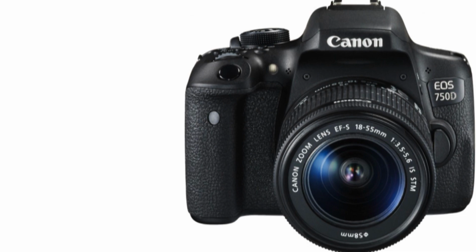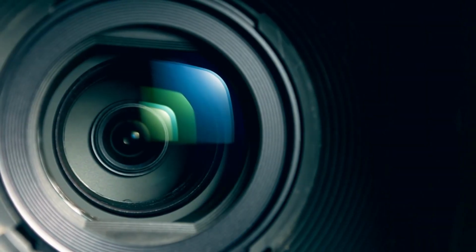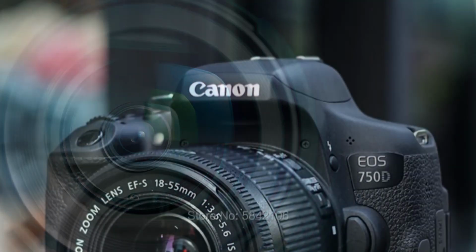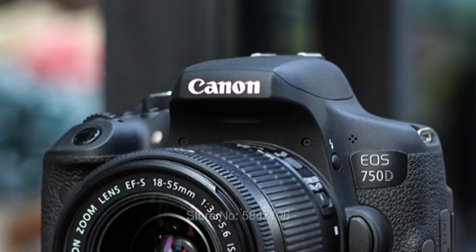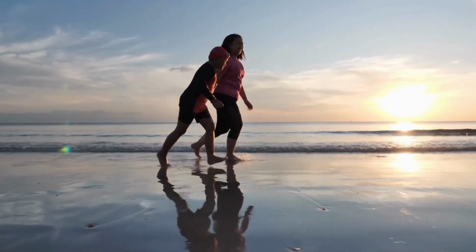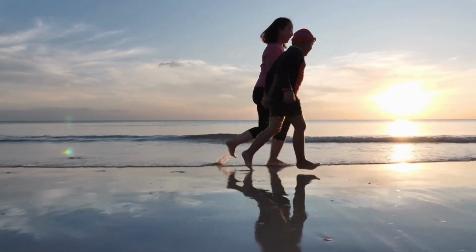Operating the 750D out in the field confirmed just how simple a camera it is to use. The mode dial is in easy reach of the thumb. The AF modes are quick to toggle through using the dedicated button on the top plate, and though it lacks twin dials as found on the 760D, it's easy enough to hold the exposure compensation button and use the single command dial on the top plate to adjust shutter speed in manual mode.